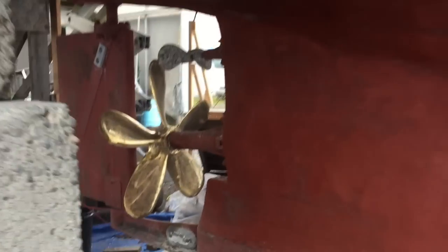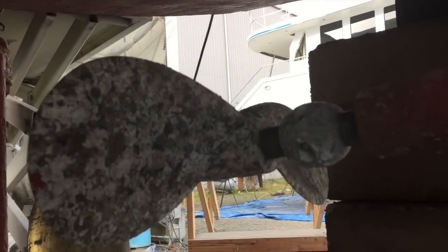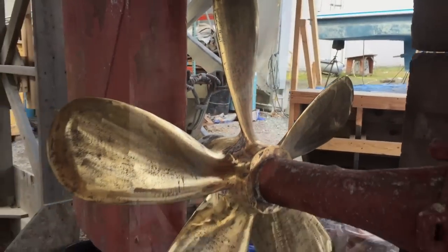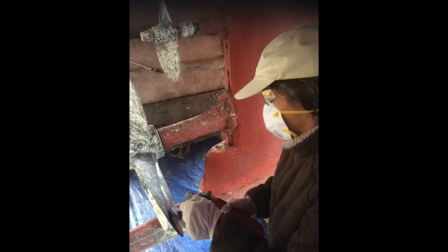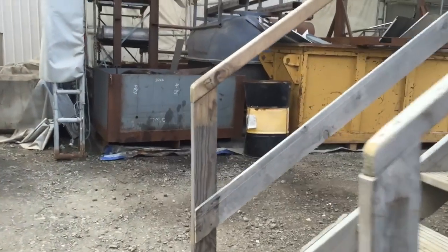The propeller is nice and clean now. It used to look like the little propeller that we're going to have removed. We don't need that one. It used to look like that, and now it looks nice and shiny. Very beautiful. This boat really has some absolutely amazing features.